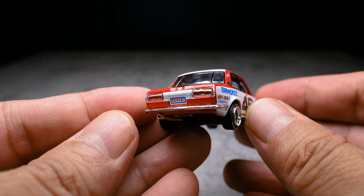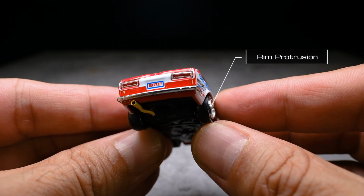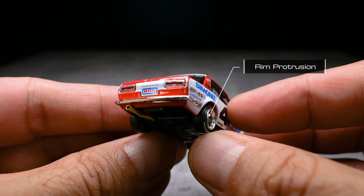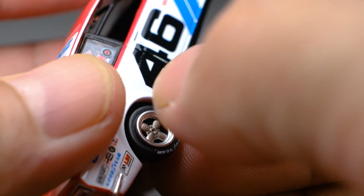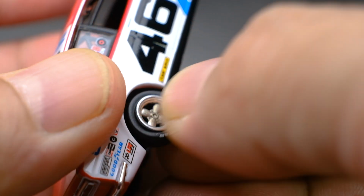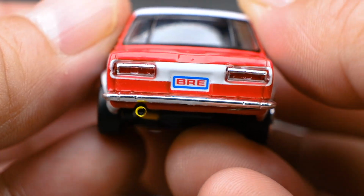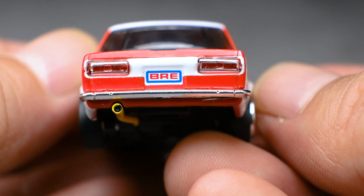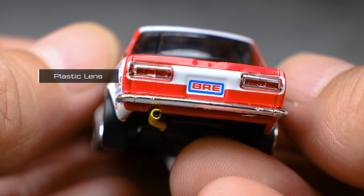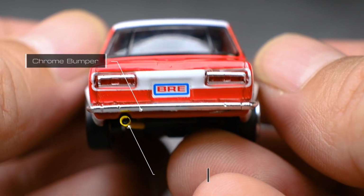Moving to the rear, I noticed this protrusion on the rear right rim. I tried to adjust the tire, but since the wheels do not roll, gaining access to the whole tire is quite tricky. And on the rear end, I do appreciate the accurate tooling done here. Very distinct Japanese design, minimal and efficient. Tail lights are plastic inserts, with some chrome detail on the perimeter. Rear chrome bumper, and the yellow tailpipe are nice touches.